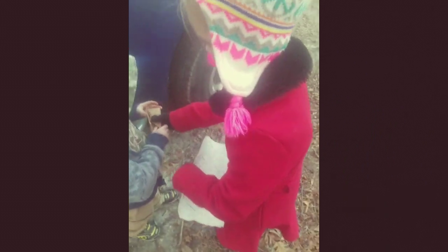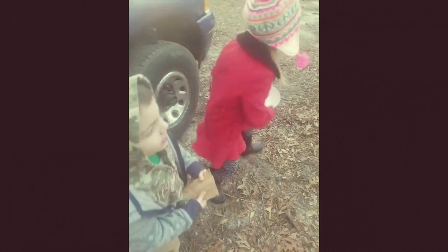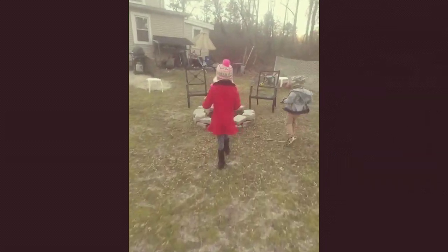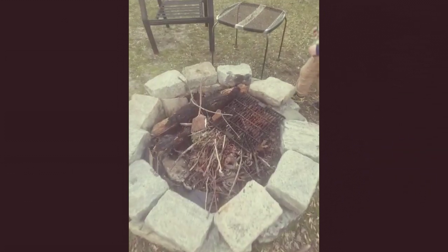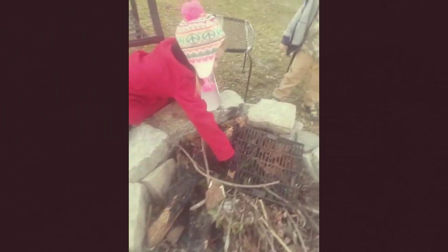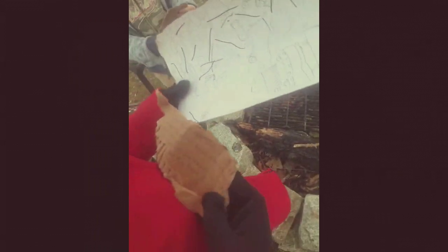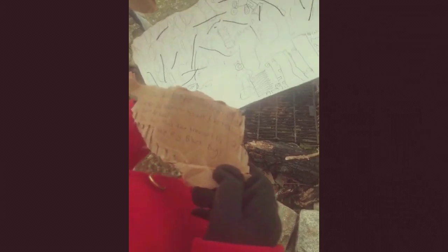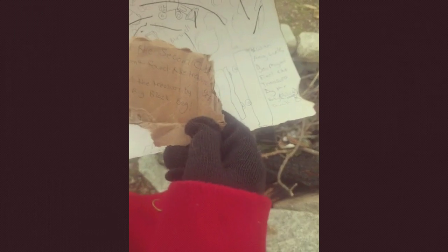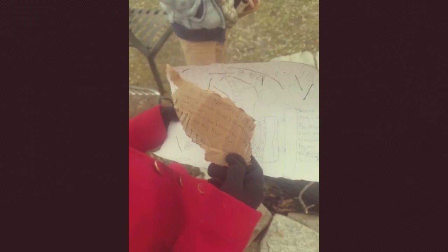Wait a minute. Where would you get warm at? Go, check it out! You see anything? You see any clues in there? There's another clue! Let's see what it says. Okay, hold on. Ready? You found the second clue. You haven't found the treasure. Don't be sad. You might find the treasure by the big black bag.